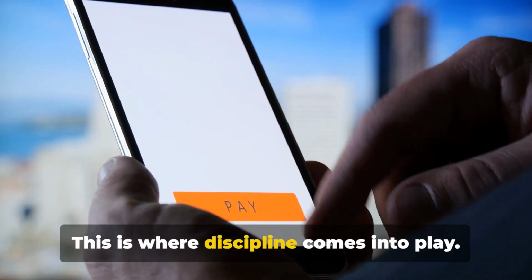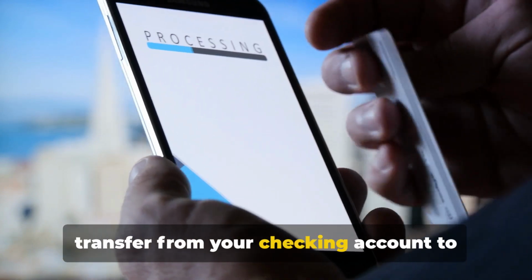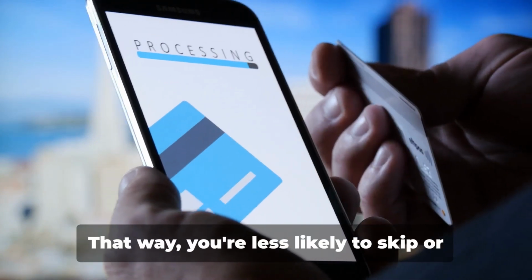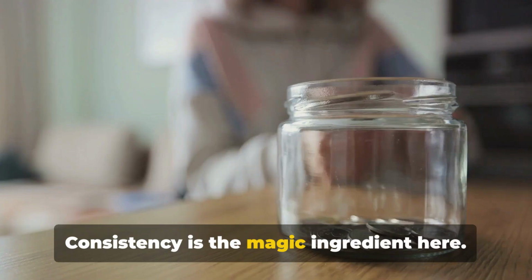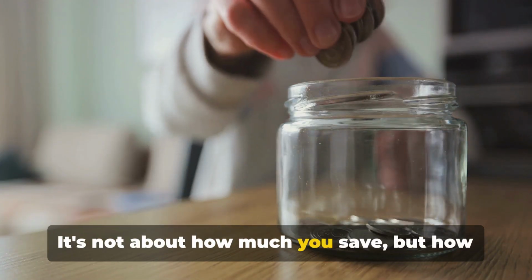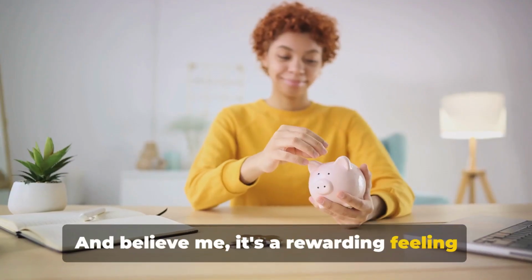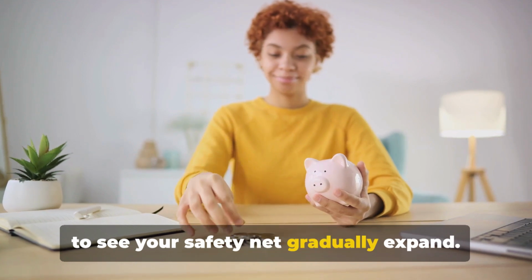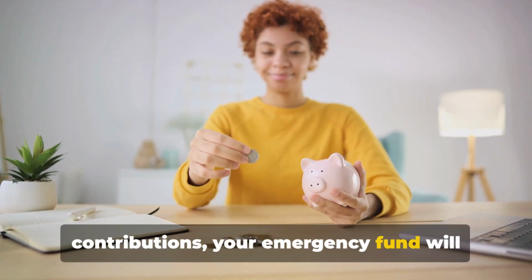This is where discipline comes into play. Set up a direct deposit or automatic transfer from your checking account to your emergency fund. That way, you're less likely to skip or forget about it. Consistency is the magic ingredient here. It's not about how much you save, but how regularly you do it. And believe me, it's a rewarding feeling to see your safety net gradually expand. With determination and regular contributions, your emergency fund will start to grow.